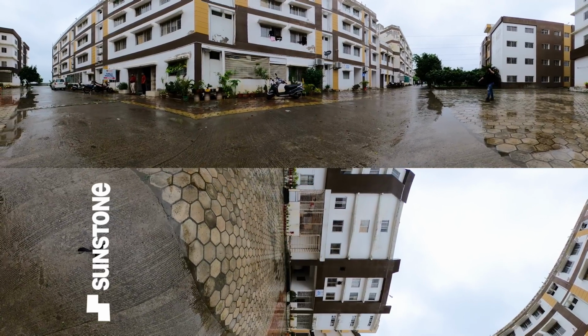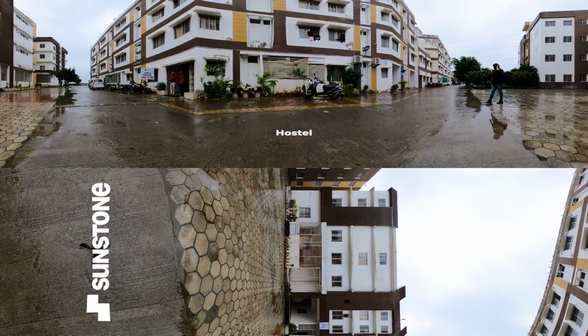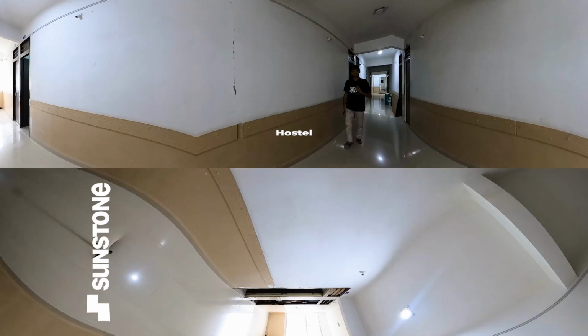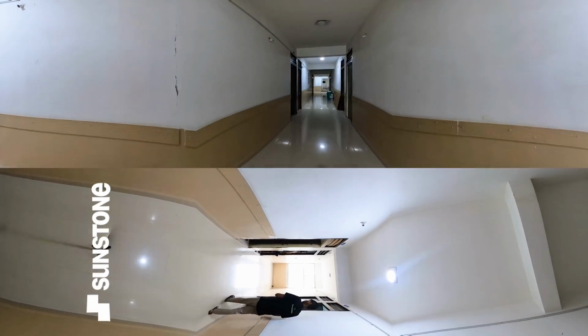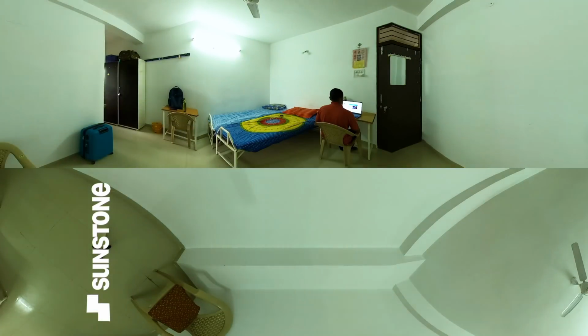This is the hostel section at the campus that has separate hostels for girls and boys. The rooms here are well managed by the housekeeping staff and contain necessary furniture that includes a bed, study table, and an almirah.